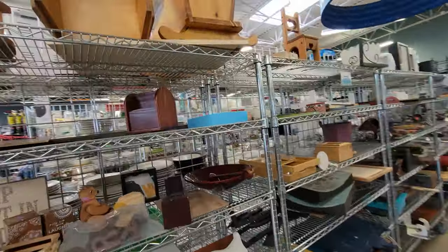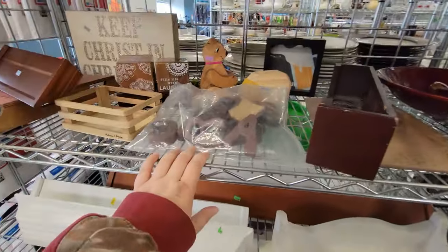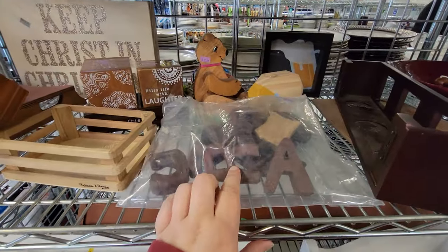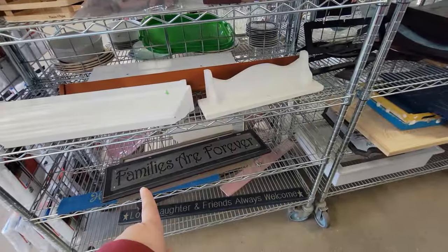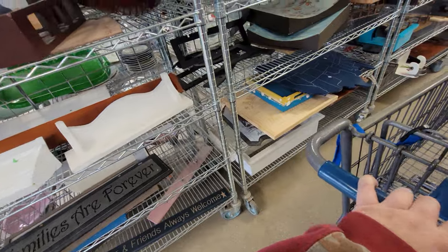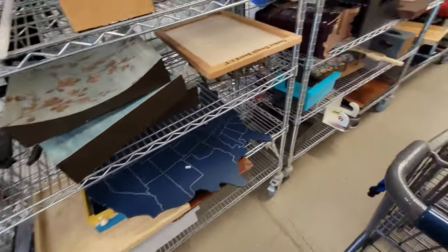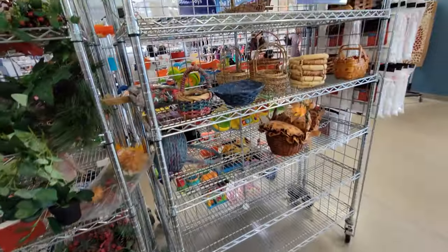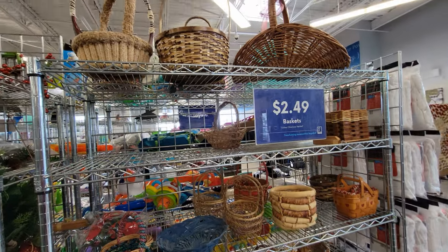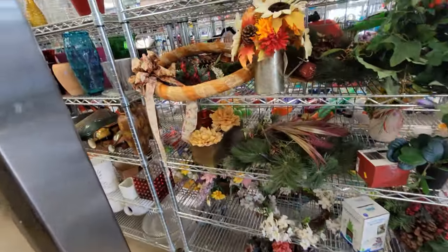So here's the wood aisles here. Some little wood areas or letters. Families are forever, $4.99. Some more decor. Gotta turn here slow. Some baskets. $2.49 on the baskets. And then some more florals.